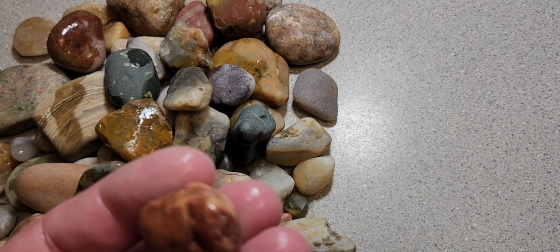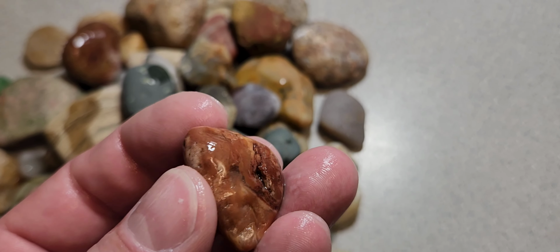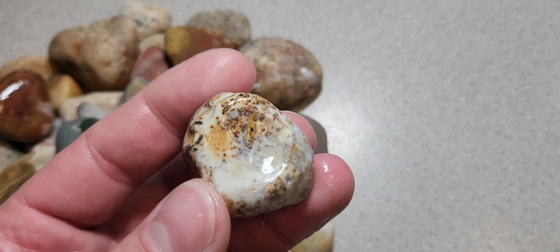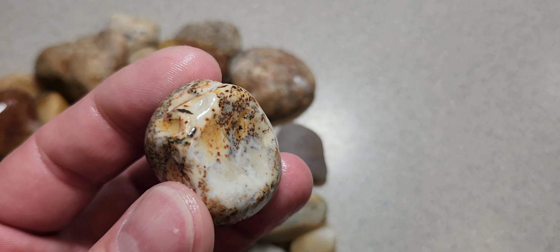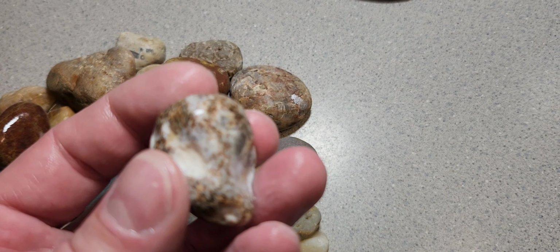Some of them were kind of like, meh. Sorry about that. Just kind of grab them and go when it's that cold. You hope that they're cool when you get home. They look kind of interesting at the beach, and you just don't know. You grab them, throw them in the bucket.